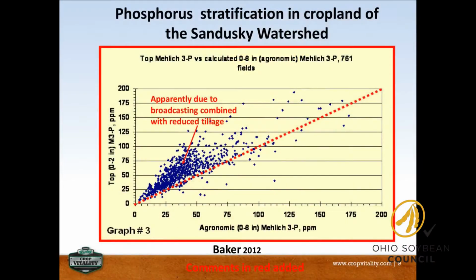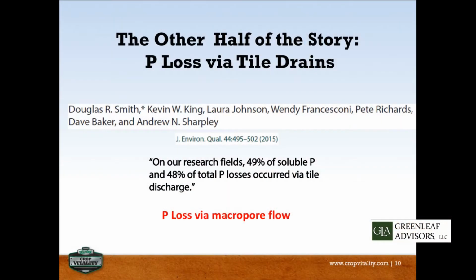But of course, surface P runoff is just half the story in this area, in the tile drain. In this study, Doug Smith and others found that on the tile drain system they evaluated in northeast Indiana, on their research fields, 49% of the soluble P and 48% of the total P loss occurred through tile drains, and that was through macropores. The question is, can an injection system like we're describing help address that problem also?